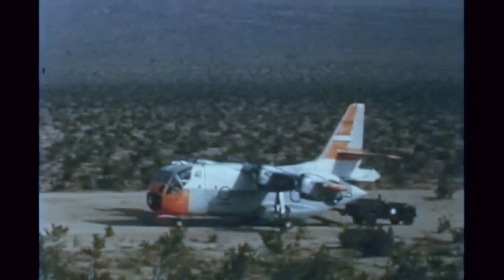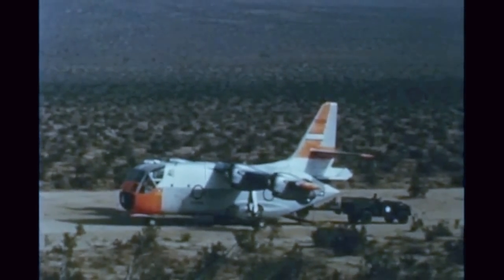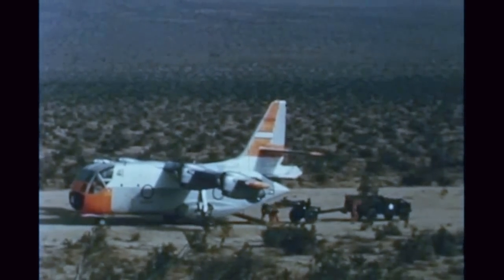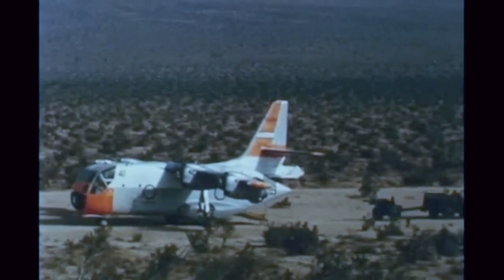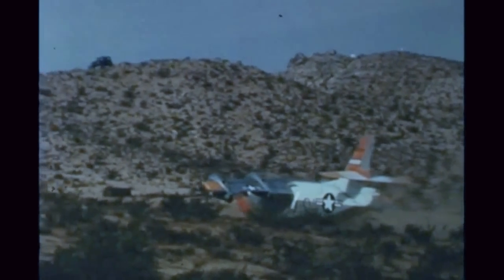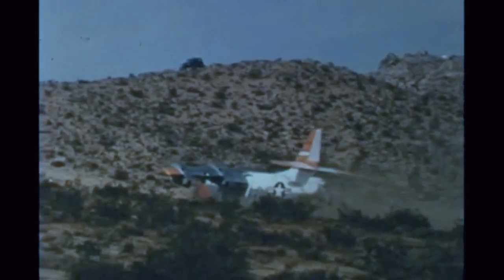Then, as part of the final assault landing, a payload of 10,500 pounds was offloaded, a 3/4-ton truck towing a 105-millimeter howitzer. Final demonstration was taxi maneuverability, followed by a vertical takeoff and conversion to forward flight.